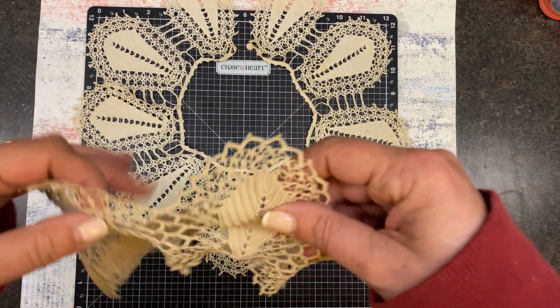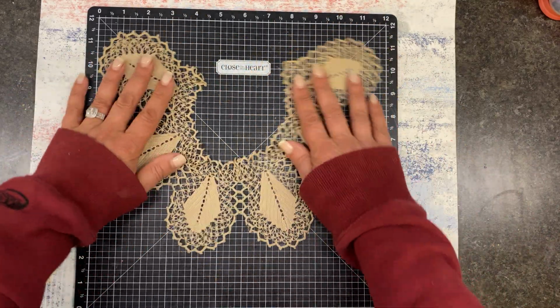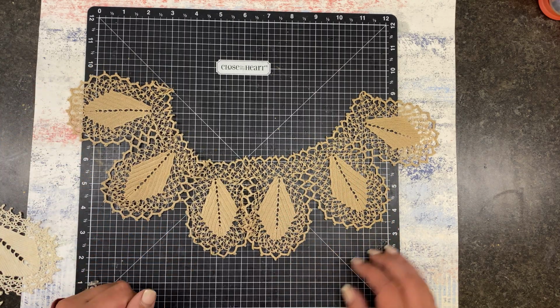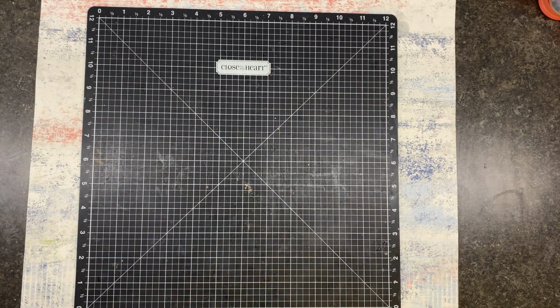And then this one I thought was really pretty. And it will be easy to cut apart. But it almost looks like leaves a little bit. So I thought that was pretty. And it's already kind of a natural cool color. So we will use those. I'm going to keep those in the keep them handy area.